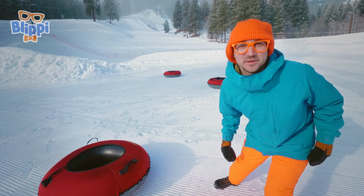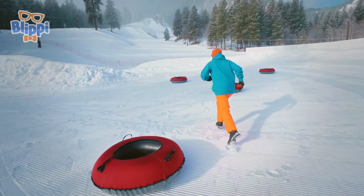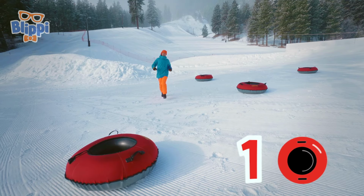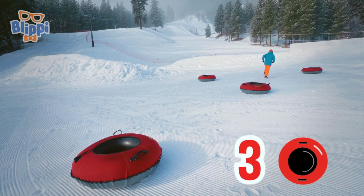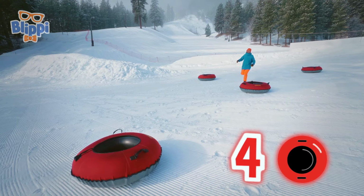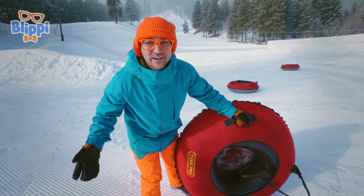All right, I have a game to play. Let's count how many tubes we see, all right? One. Two. Three. Four tubes. All righty, good job. We just counted to 4 together.